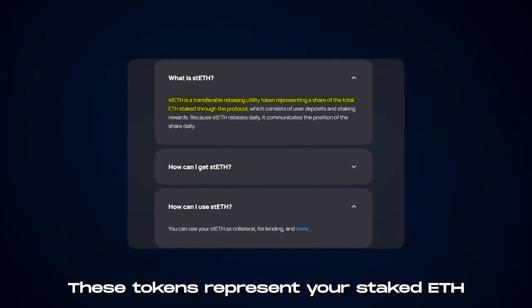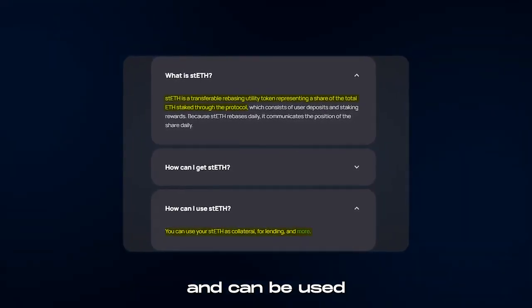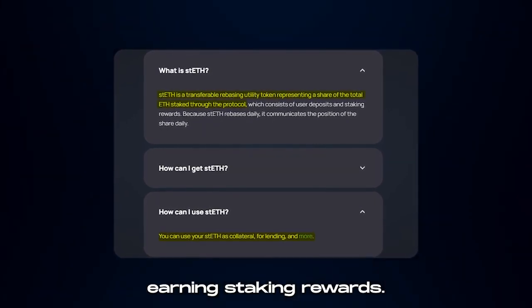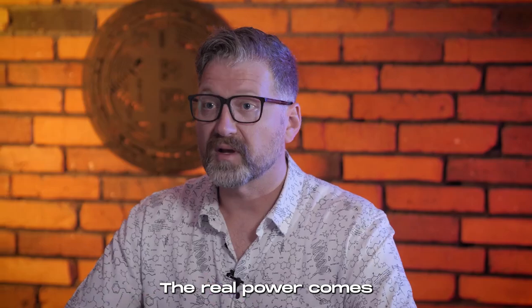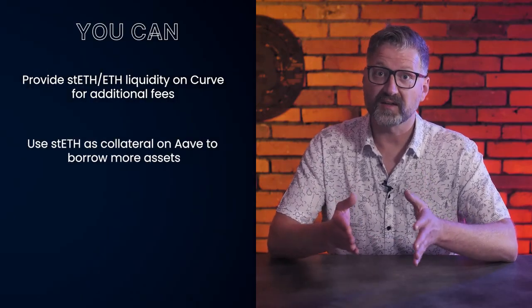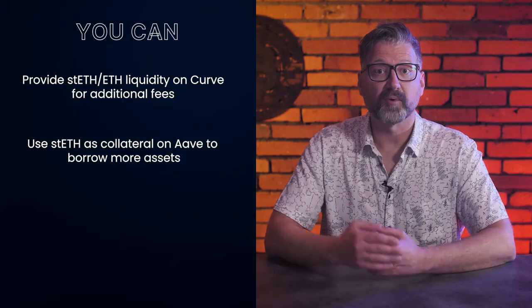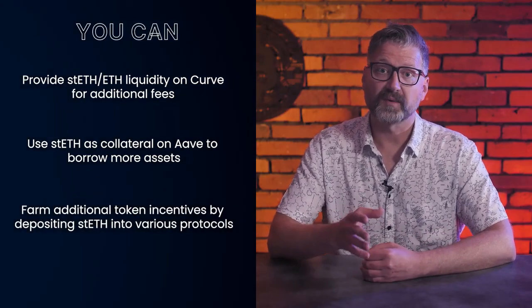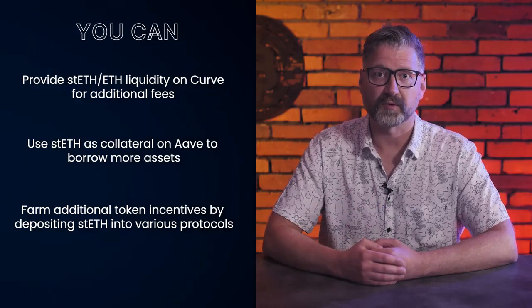These tokens represent your staked ETH and can be used throughout the DeFi ecosystem while your original ETH continues earning staking rewards. The real power comes from what you do next. You can provide staked ETH and ETH liquidity on Curve for additional fees. You can use staked ETH as collateral on Aave and borrow more assets. You can farm additional token incentives by depositing staked ETH into various protocols.